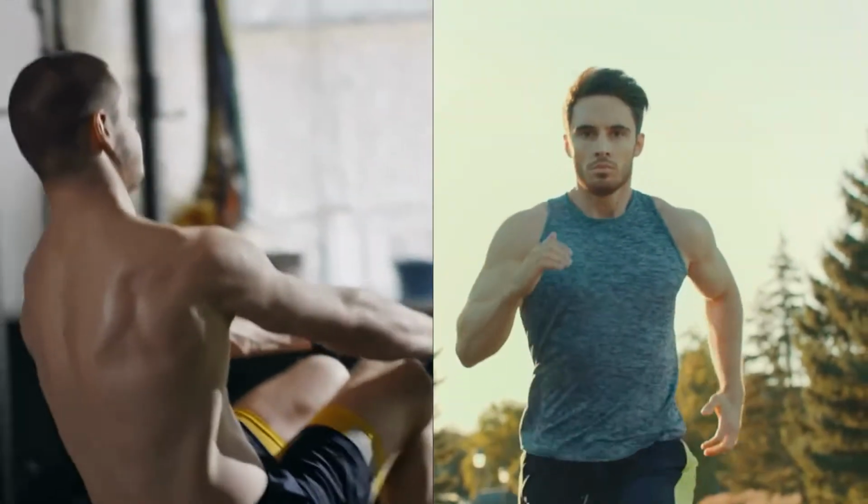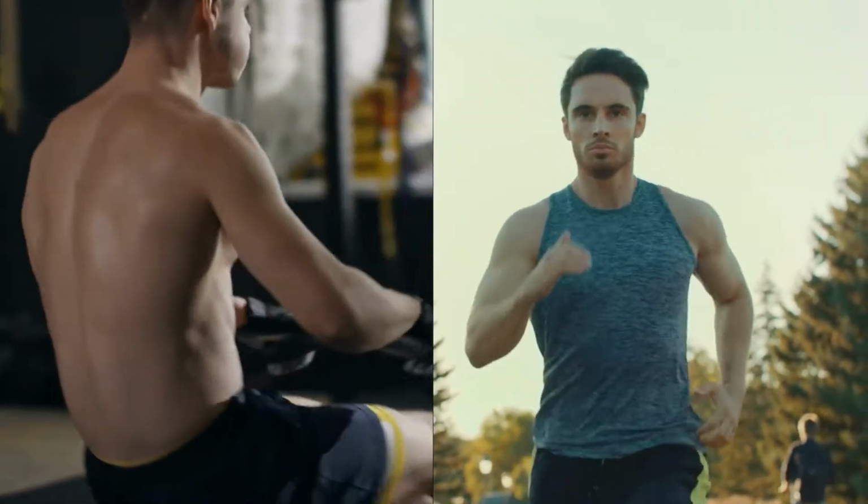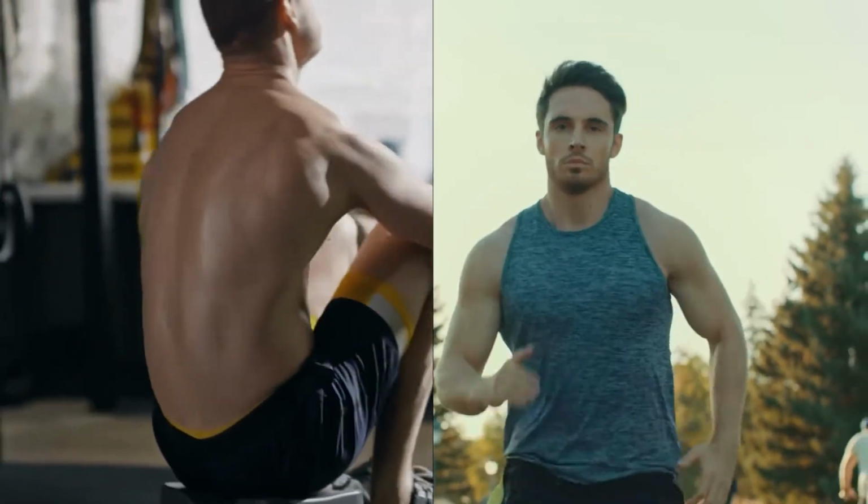Rowing versus running. Which is best? How do you choose? Which one do you think has the most benefits?